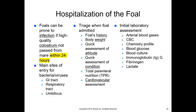Hospitalization of the foal. Because foals can be prone to infection if they don't get high quality colostrum within 24 hours, that's failure of passive transfer, they can get bacteria and viruses through the GI tract, respiratory tract, or umbilicus, so they may need to be hospitalized.